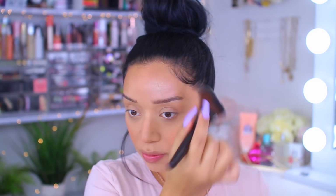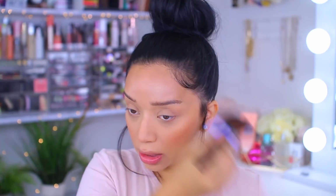And I'm just going to run it into the skin like this. And I love this because it's already shaped, and so it just makes it so much easier. I love this powder because it just looks like you're glowing from within. It doesn't look like highlighter. Do you guys see how the skin just looks?